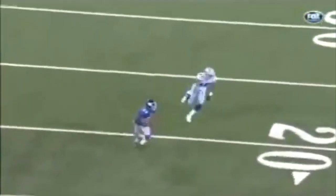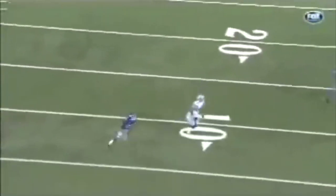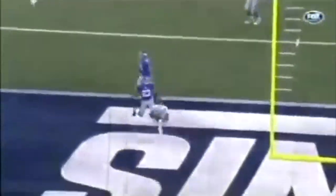Well, this time it's Miles Austin's turn to work on Corey Webster. He gets him completely turned around. Double move there, post corner post. And that's what creates the separation on Corey Webster.